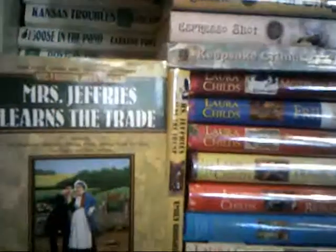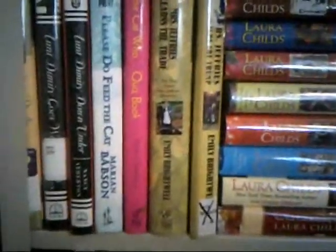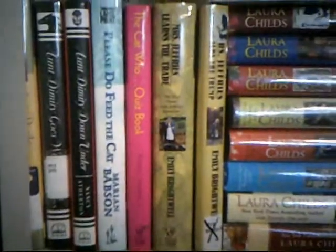And then I have some Mrs. Jeffries Victorian Mysteries by Emily Brightwell. This is a bind-up of the first 3 mysteries. This book includes The Inspector and Mrs. Jeffries, Mrs. Jeffries Dusts for Clues, and The Ghost and Mrs. Jeffries. And then this one is Mrs. Jeffries Holds the Trump. And that is all of my cozy mysteries that have authors whose name starts with B.